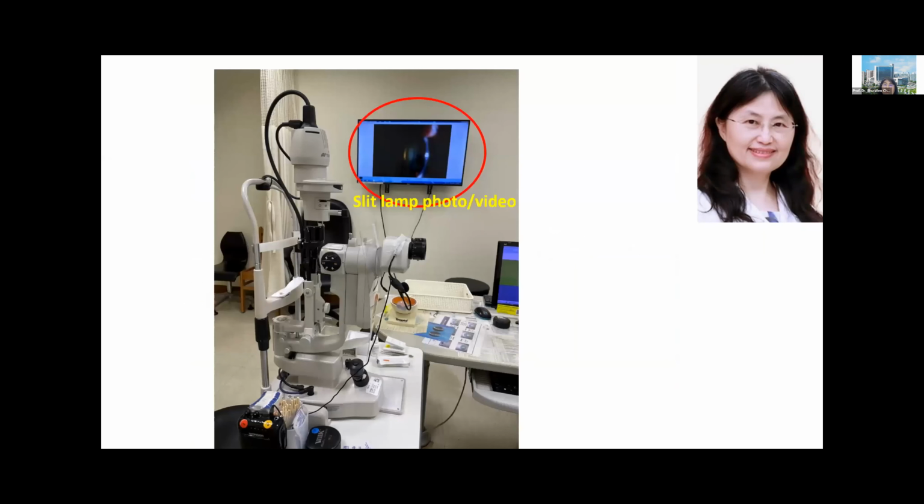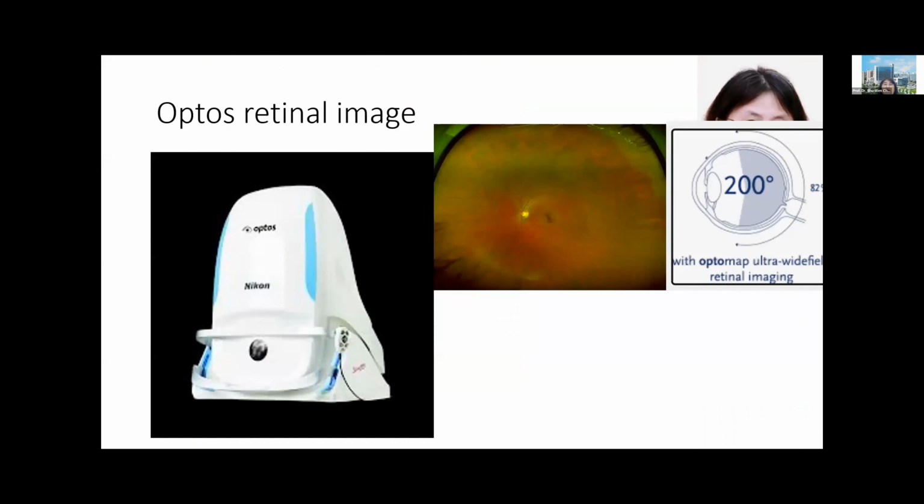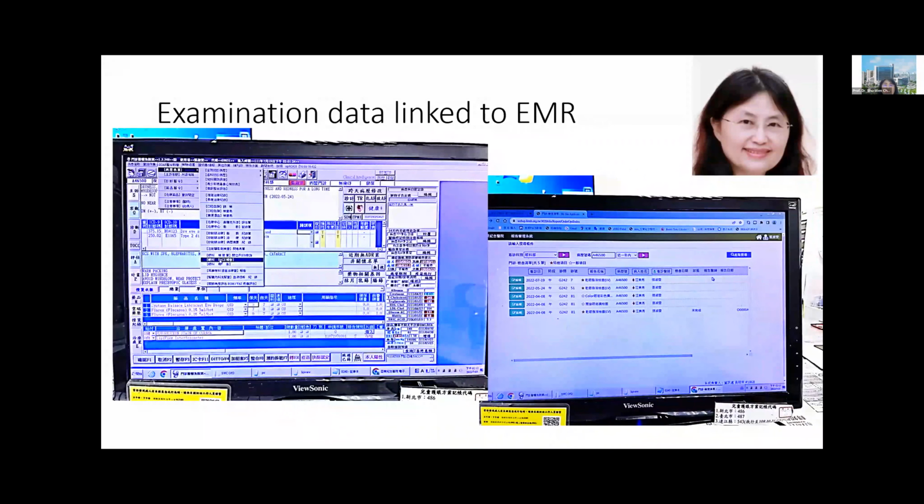Next, at the clinic, we use slit lamp photo and video to document anterior segment pathology. Next, and retina ultra-wide field image to document posterior segment pathology. Next. Examination data are uploaded into the PACS system immediately after examination and linked to the patient's EMR to reduce errors.